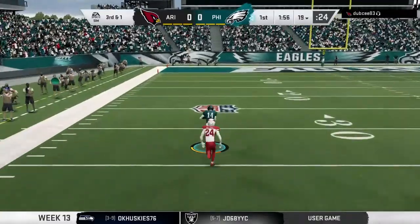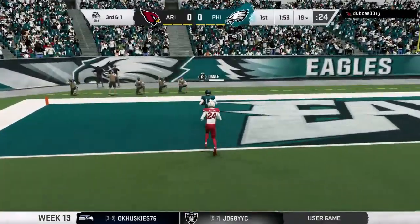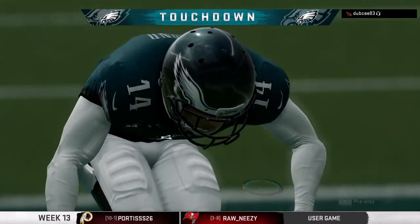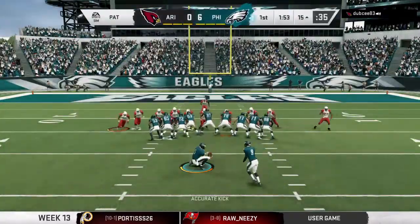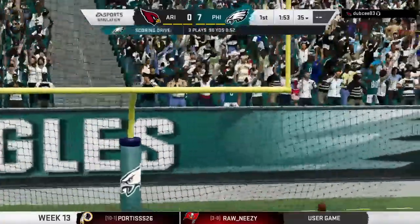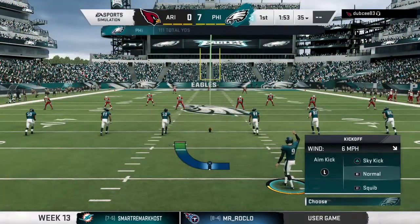Now a deep ball here, hauled in just past the 50. Touchdown, Philadelphia! A big play there. 81 yards. As his guys are able to strike first here in this opening quarter. Extra point up and good by Tavecchio. And that makes the score 7-0.